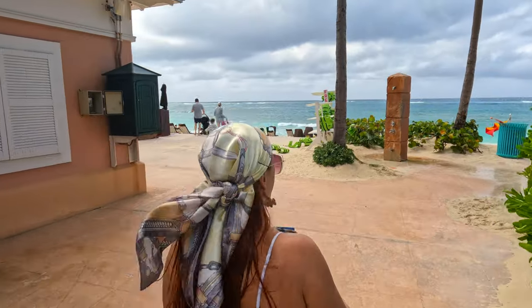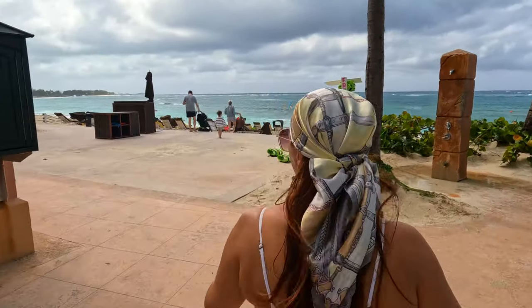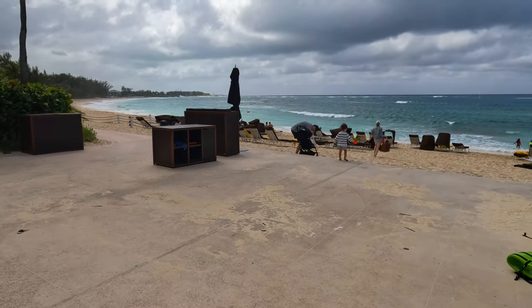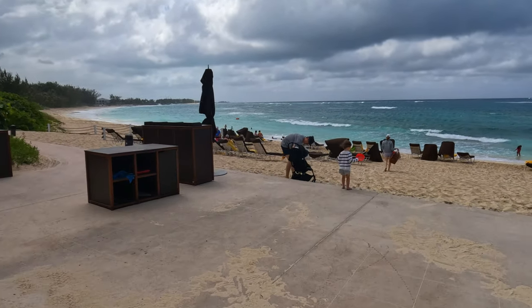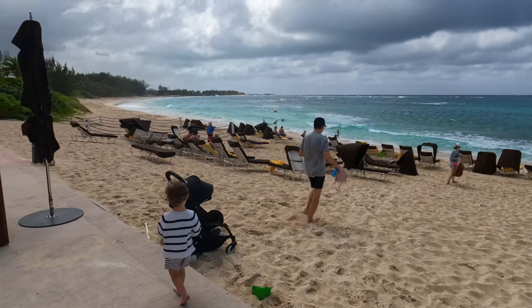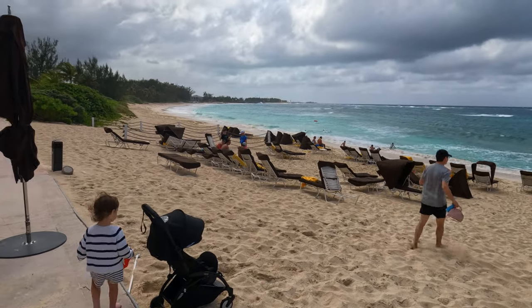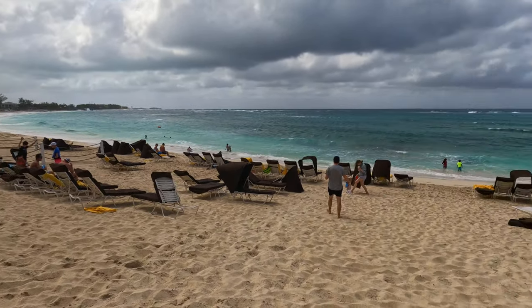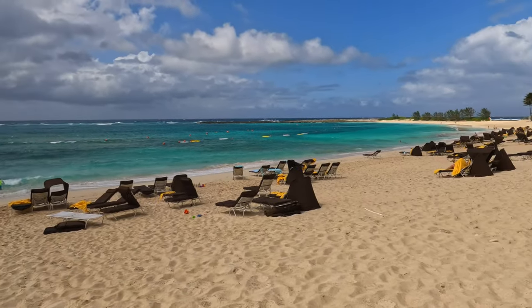And again, right now it's a little windy. The water is very rough. There are a lot of lounging chairs with shade covers. So this is where you see the roped off area. This is the end of the Atlantis grounds, but stay with us because this is not the end of the video as yet.